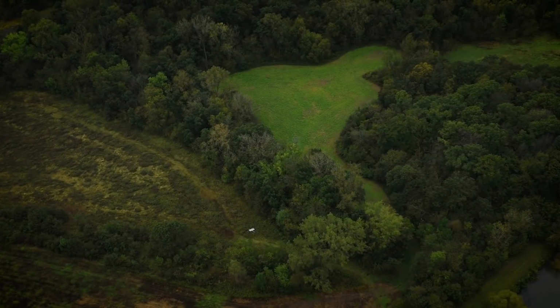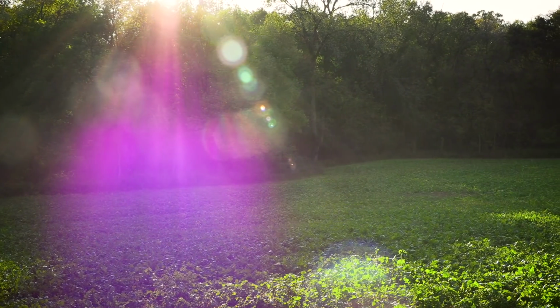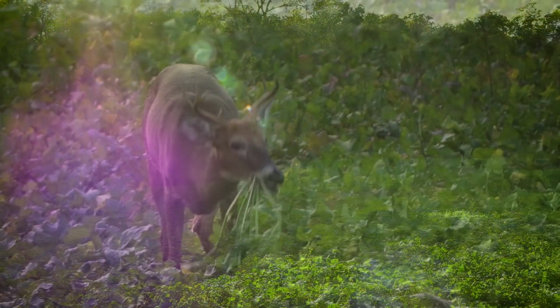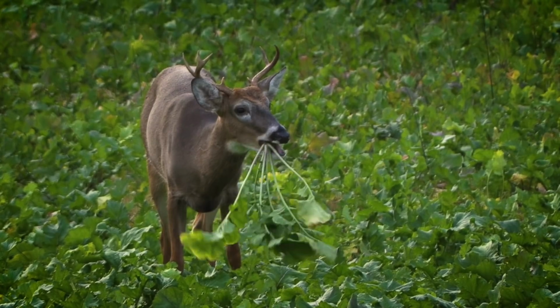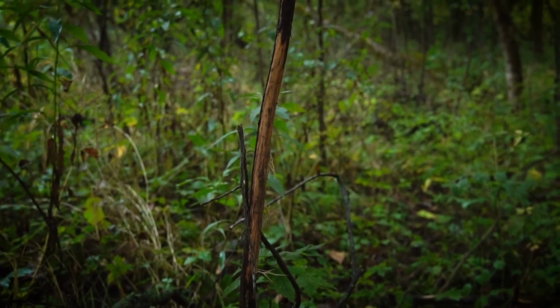Daylight activity among mature bucks ebbs and flows with the temperature at this time of the year. As weather patterns return to normal, so does the hunting action. Unfortunately, normal means slow, but despite the long odds, several team members continue to hunt.